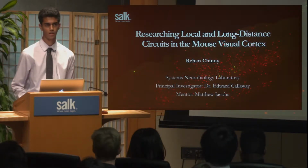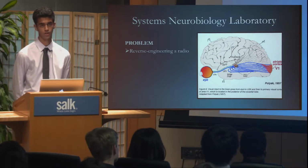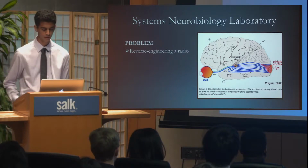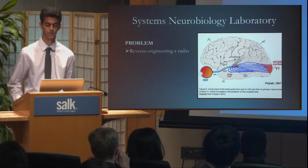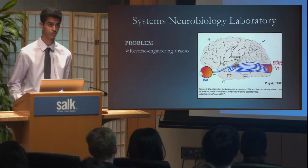Now, the Systems Neurobiology Laboratory primarily deals with understanding the various connections between neurons in the brain and the various pathways that neuronal signals can take. The problem that we're investigating is that the brain is a highly convoluted piece of machinery. It's more like a tangled bowl of spaghetti than a neat matrix of city streets.